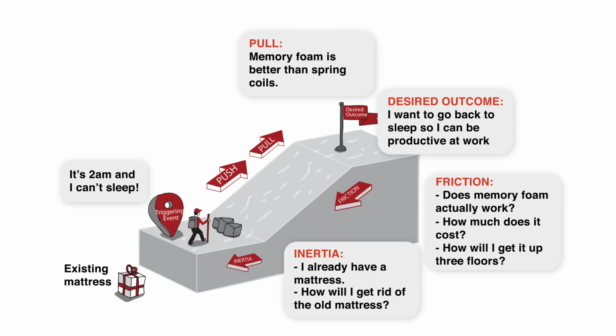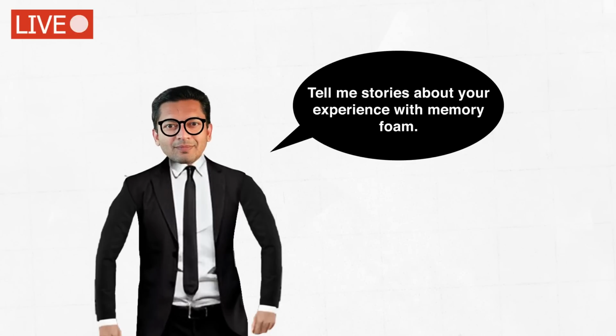At this point, the answer is no, because the detractor forces of inertia and friction are still greater than the attractor forces of push and pull. But remember, the infomercial is still running. Then the testimonials start, and the host asks people to start telling stories about their experiences with memory foam mattresses. And as if they can read Mark's mind, they start addressing each of his objections with surgical precision.